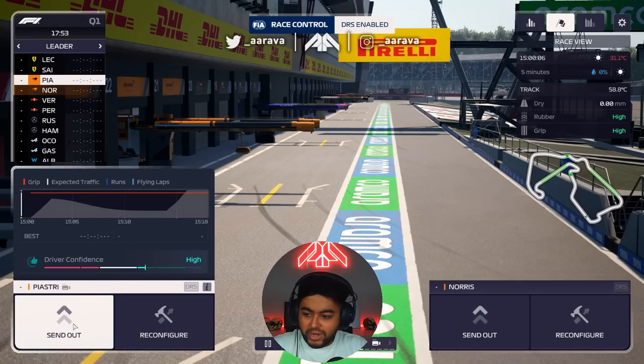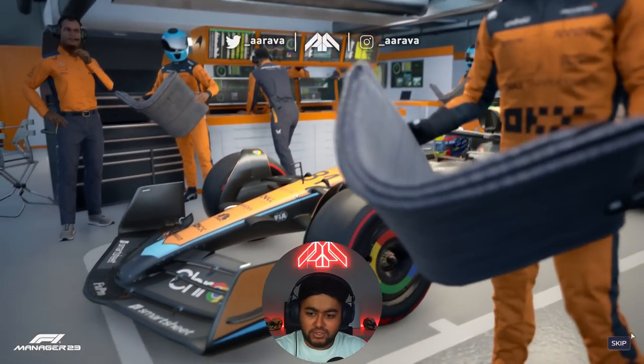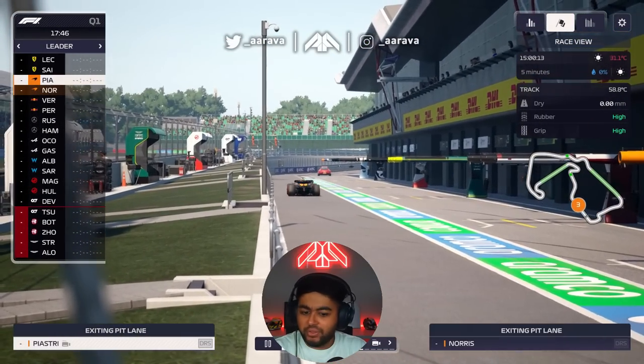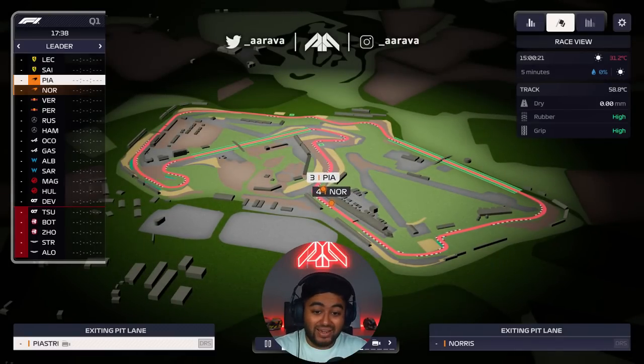Right, we're going to go straight out. We're going to send Piastri out first, as I think we were sending Lando out first most of the time in Austria, so we'll swap that round, keep that pretty equal. But we're going to send both of them out nice and early, as I really feel like that is the vibe, just doing the early lap, really, and then seeing how it goes afterwards.